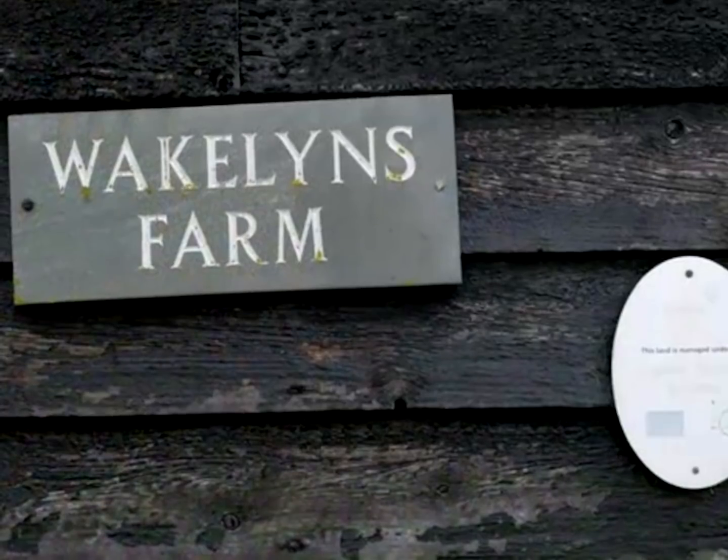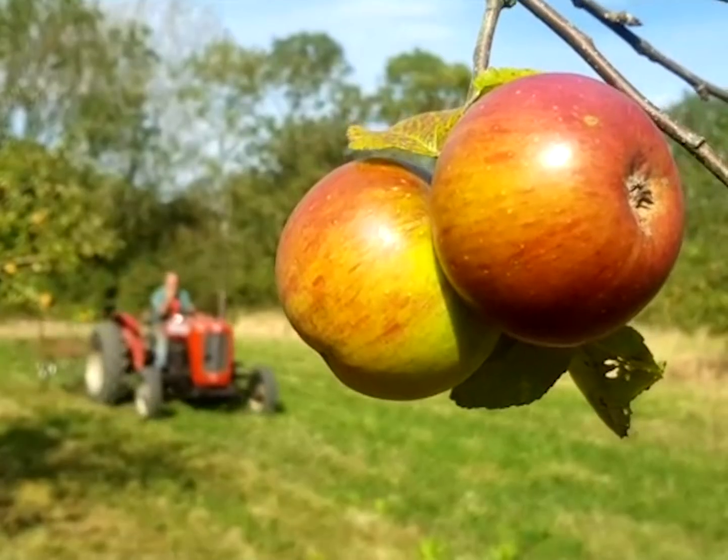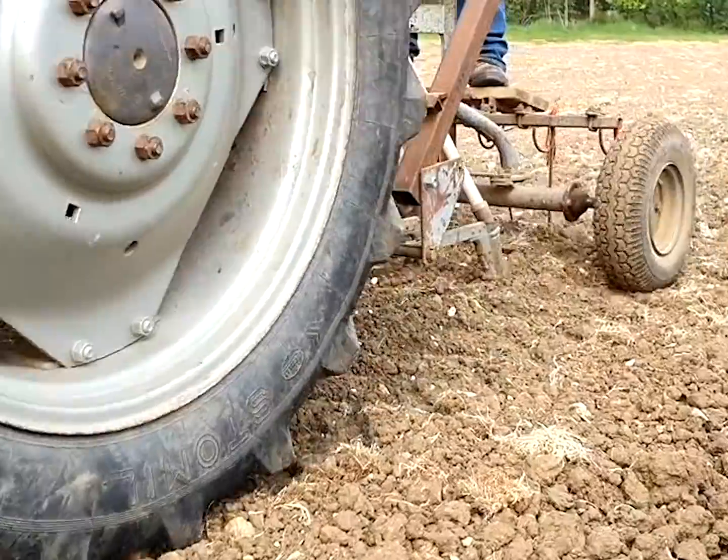He's one of the runners of Wakelyn's farm, which is an amazing place in Sussex that's been trying out new ways of growing wheat. So my name is David Wolfe. My parents set up Wakelyn's from 1994, and my brother and I and our families have now taken over running Wakelyn's and taking it into a new phase.